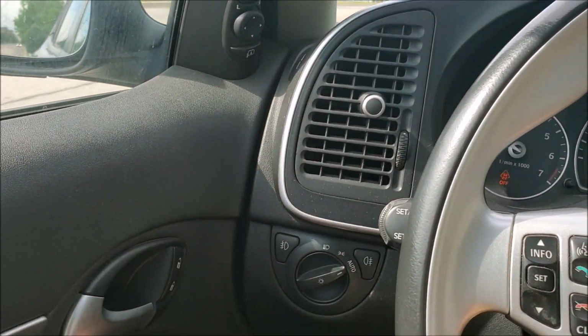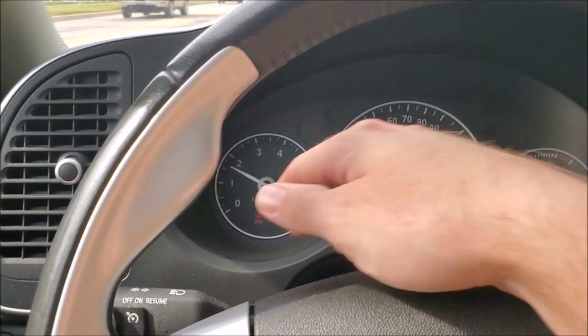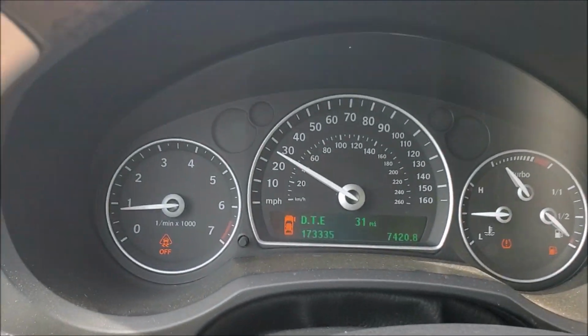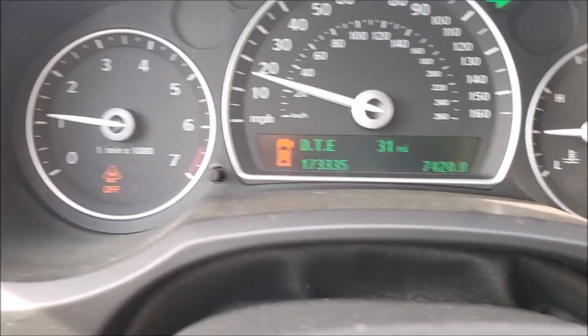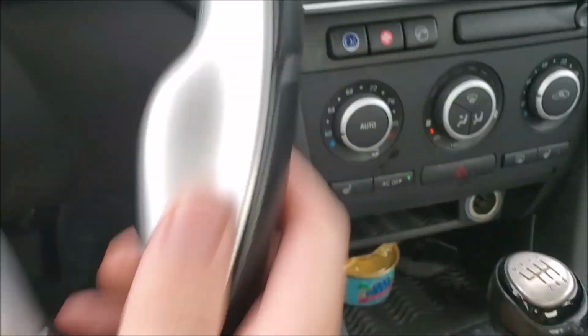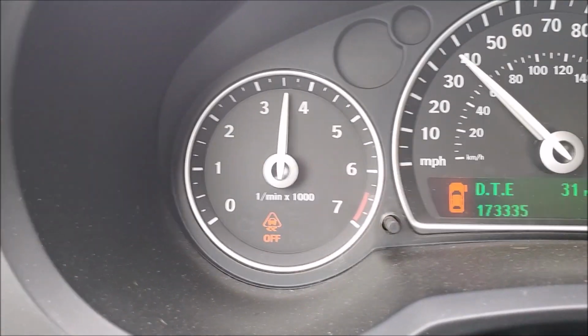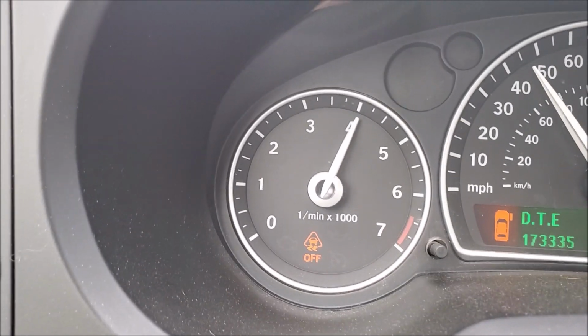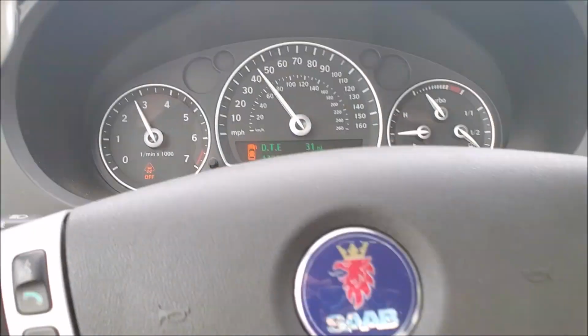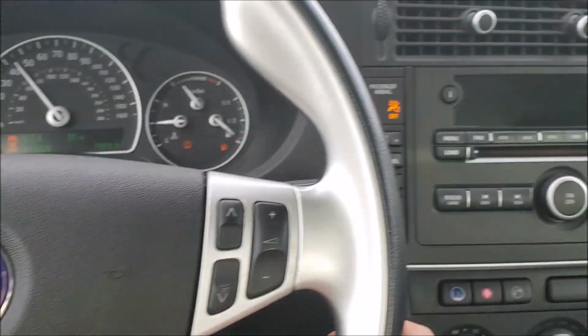Only other thing, there is an issue in the front left side with the brakes. I think it's a brake dust shield that needs bent back. So I'll have to pull off a tire and then see what I can do as far as that. But yeah, this thing, we'll try to give it a little oomph one-handed here. Great little car this thing is.